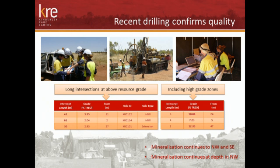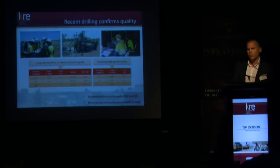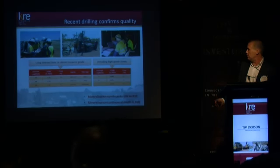We're still finding from the assays that we have already got that the resource is still open to the northwest and at depth in that corner, so we haven't quite found the edges of it yet. So we'll have a little bit more to go next year. But that doesn't stop us getting on with the job.